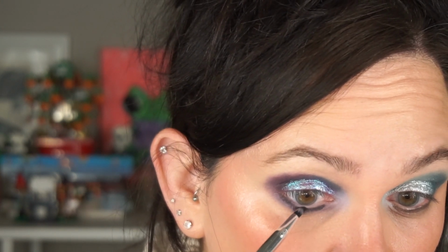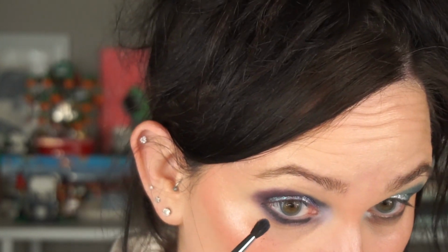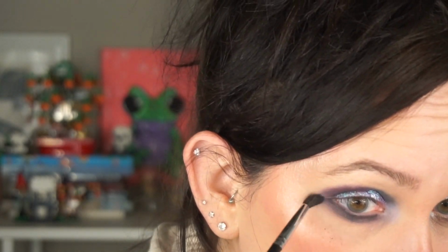I'm just going to press that into this lower lash line. Go back in with that. I'm going to go back in with that pleating color and soften that a little bit. I did get some fallout. When I get fallout, I just try to take a clean, fluffy brush and just kind of brush it away.